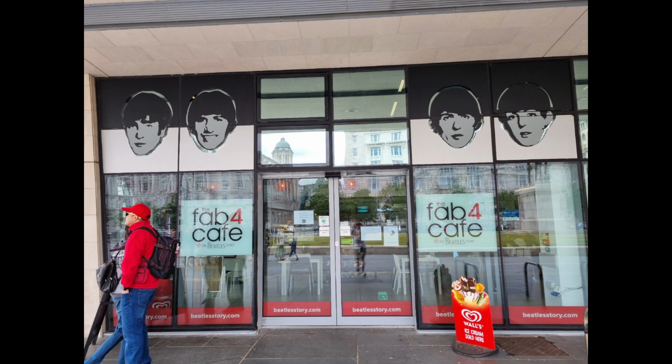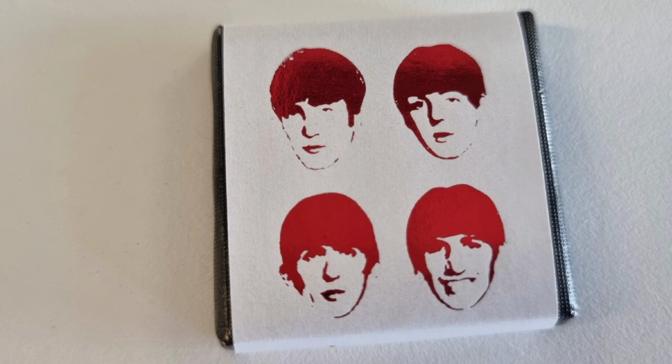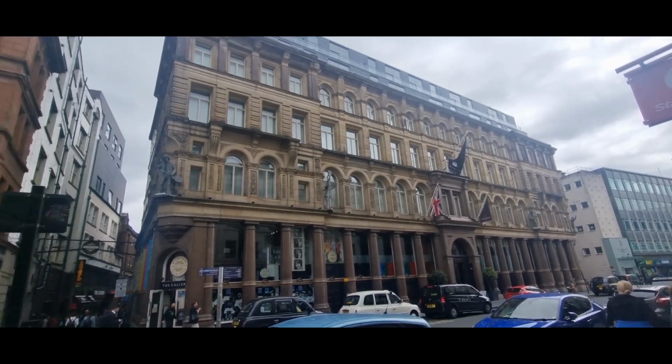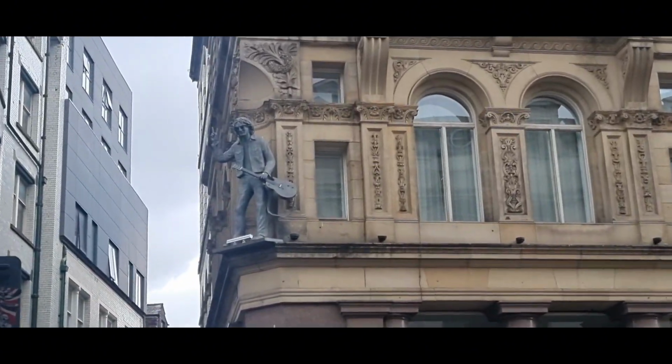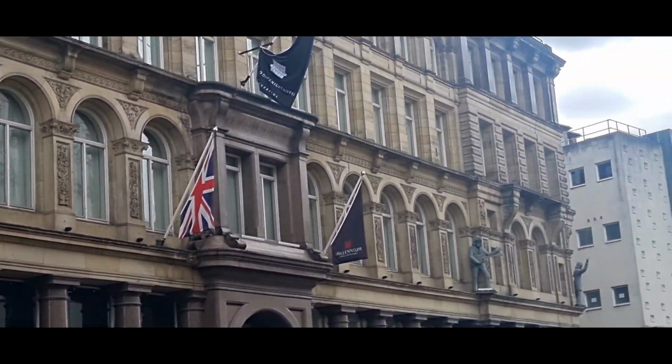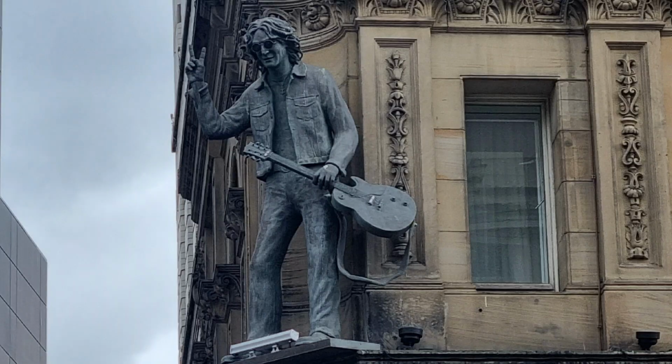So having lunch at the Fab Four Cafe put me in the mood for some more Beatles. So I popped further into the city, to the area called the Cavern Quarter. And if you're a fan of the Beatles, this is where you need to be, starting here at the Hard Day's Night Hotel.